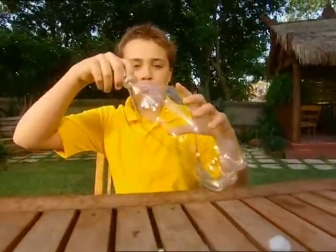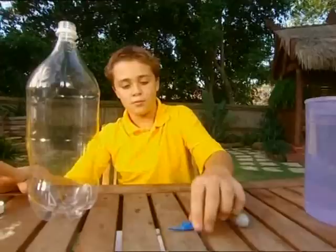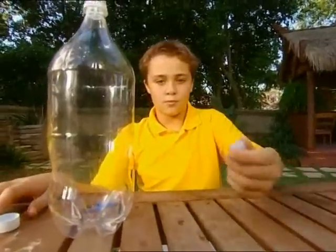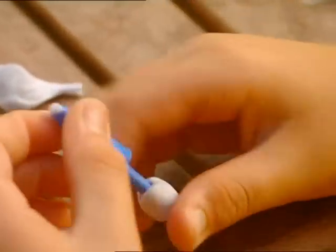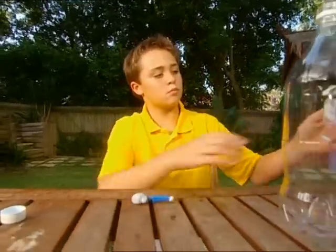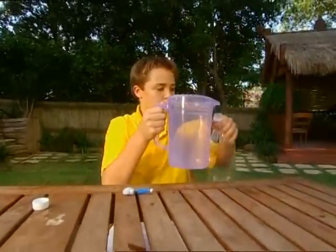First of all, you'll need an old drink bottle, a big one. Then a pen cap and some modelling clay. Get the pen lid and stick the clay at the end of the point on the cap. That's your submarine. Then fill up the bottle with water right to the very top.